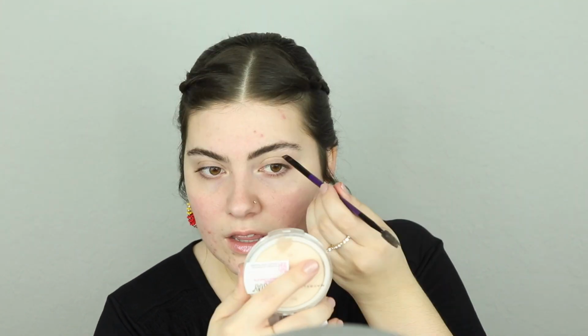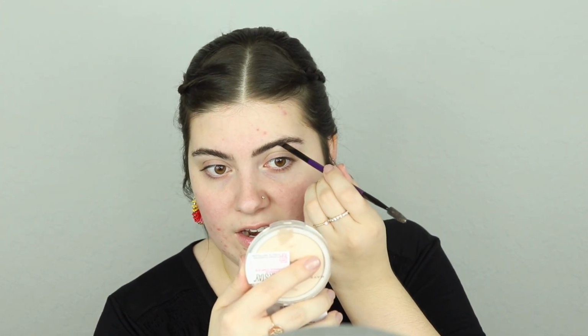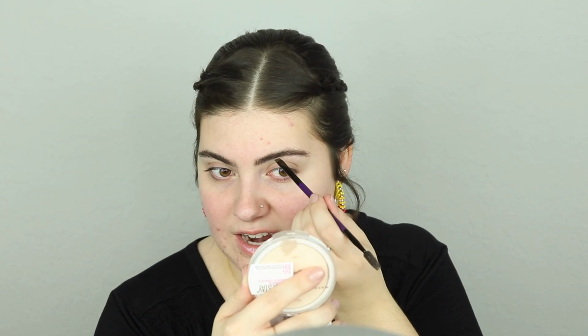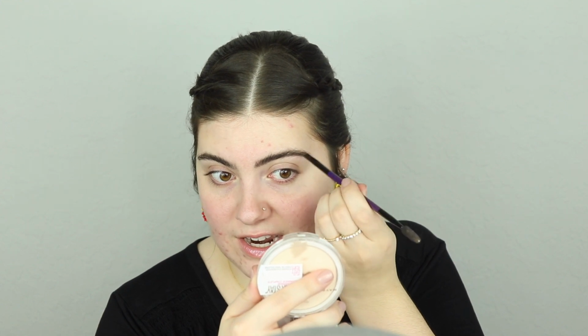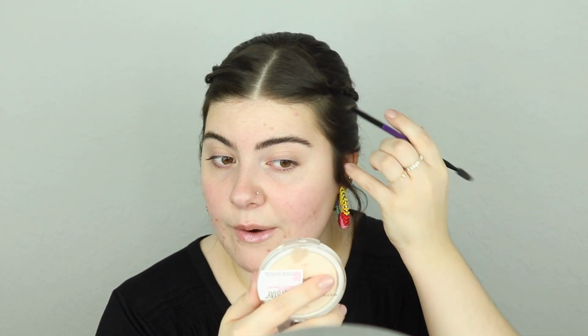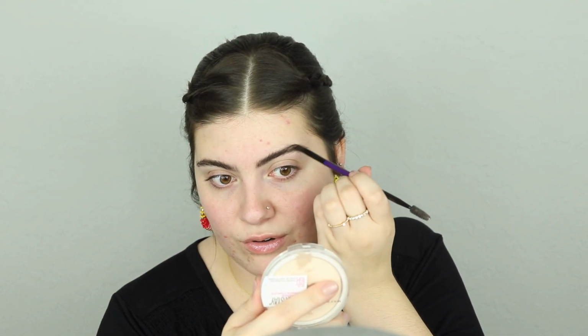So far, so good. So I think someone that is experienced with this kind of product would say that it's not very pigmented, but for somebody that is new to it like me, I actually prefer that it's not super pigmented, because I think I would mess up a lot more if it were more pigmented. So I'm actually very thankful that it is not super pigmented, and I'm able to get really nice little hair-like strokes with this type of formula. So that's really cool. Actually really like this so far. It dries pretty quickly, so just keep that in mind.